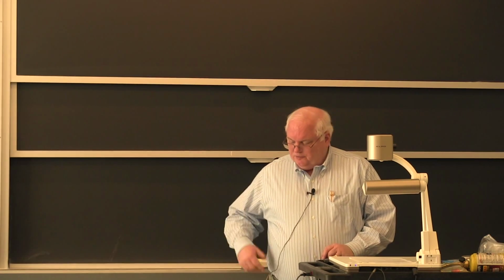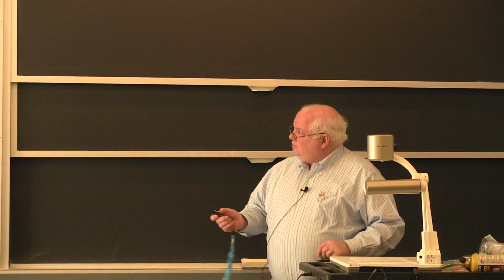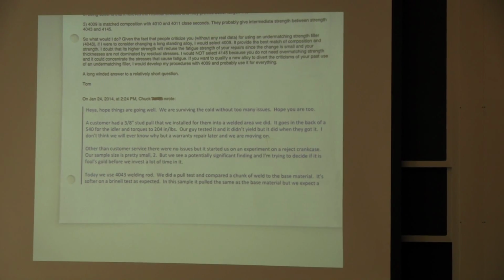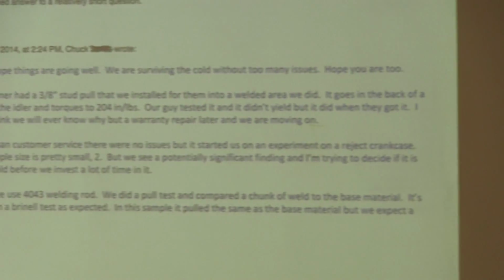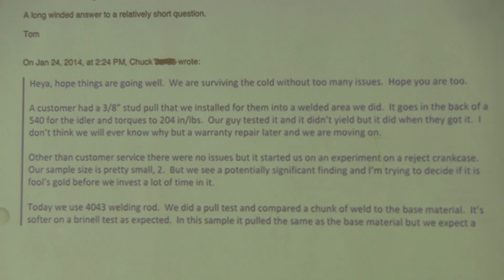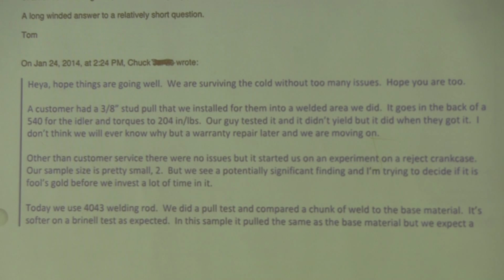So to finish up aluminum before I go into titanium, I was going to give you an actual story from January 24th of this year. So it's only 6 weeks old. A company that I've done some work with rebuilds the aluminum crankcase housings for aircraft piston engines. So if you got a little Cessna or a Piper, it'll have a 4-cylinder or 6-cylinder engine, and it's an air-cooled engine.